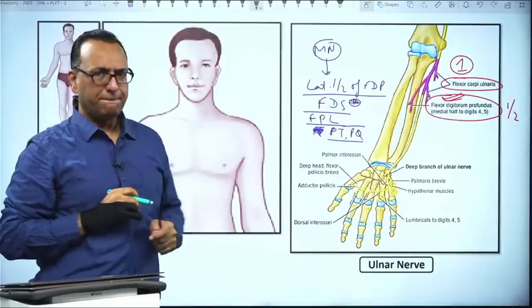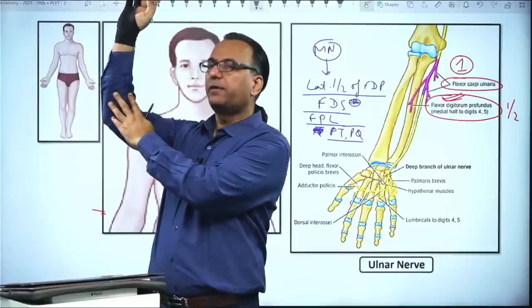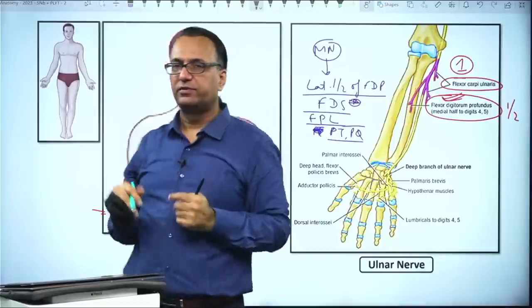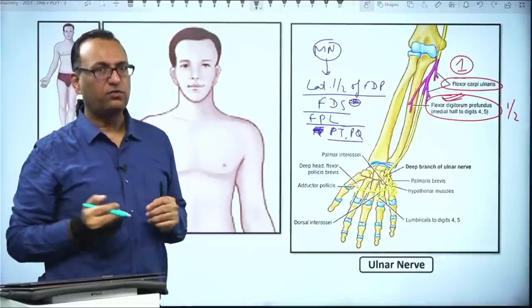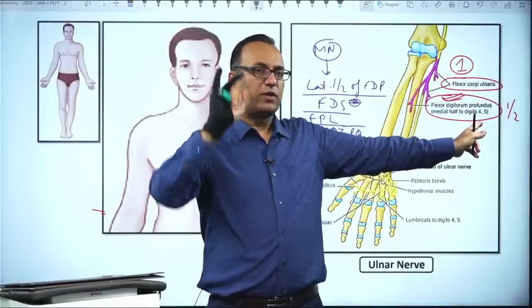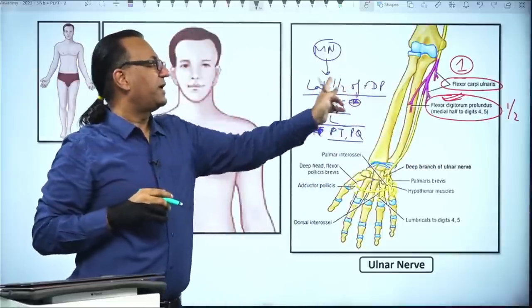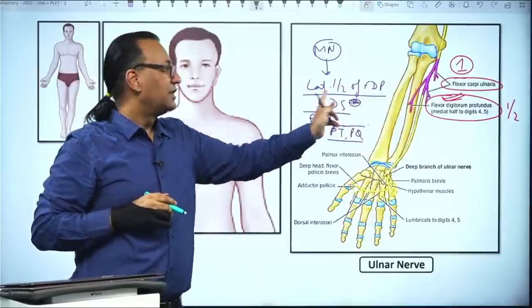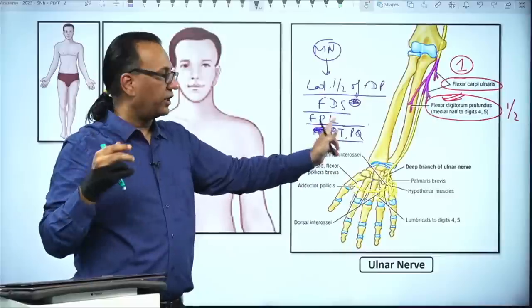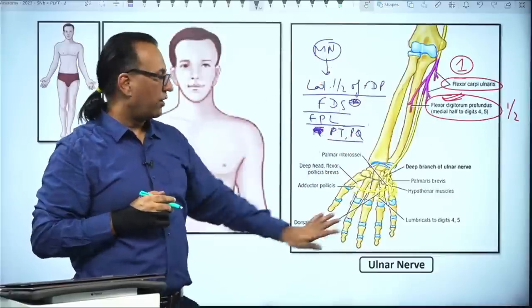So in the anterior forearm muscles, only two nerves are supplying: ulnar and median. If you know what ulnar is supplying, the rest are all supplied by median nerve. So what is ulnar supplying? 1.5. What is 1.5? Flexor carpi ulnaris and flexor digitorum profundus, but only the medial half. So the rest, the lateral half of FDP, flexor digitorum superficialis, flexor pollicis longus, and both the pronators, pronator teres and pronator quadratus, will be supplied by median nerve. Okay, what about the hand?